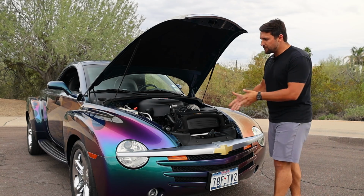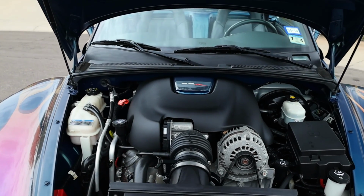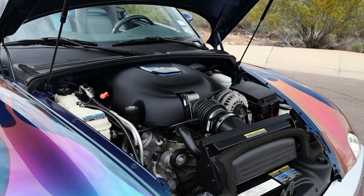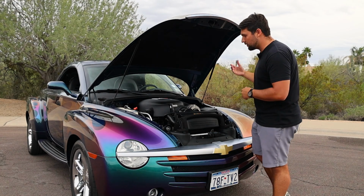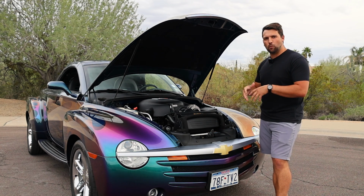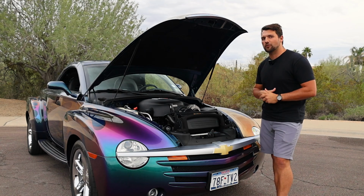So under the hood of this Super Sports Roadster, because it's a 2005, means we get the big, bad, naturally aspirated LS2 6-liter V8, good for 390 horsepower, which was a considerable improvement over the previous engines. Now, the SSR was in production between 2003 and 2006, and initially it came with a Vortec 5.3-liter V8, good for about 300 horsepower, but they decided that wasn't enough because this truck weighs 4,700 pounds. It needs as much power as possible to live up to its Super Sports Roadster name.